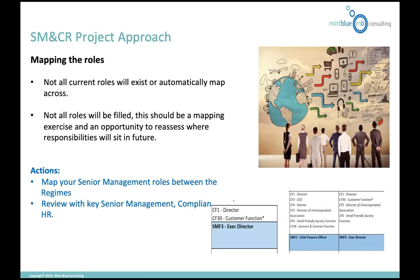So mapping the roles, as I said, is really important, as not all roles will exist under the new regime or automatically map across. It's one of those activities that's really easy to leave until the last minute and realise actually there's a bit to think about. So as part of the pack, I put together a mapping spreadsheet for core and enhanced firms. So there's a bit of a snapshot on the slide. This shows not just the direct maps, but the alternative mapping, as some current roles can map to more than one role under the new regime. So definitely worth having a look at all the options.